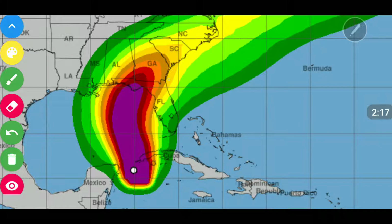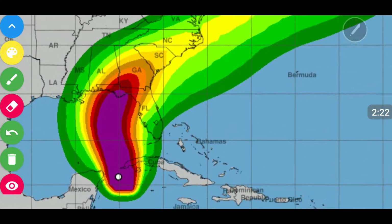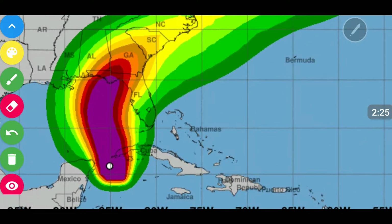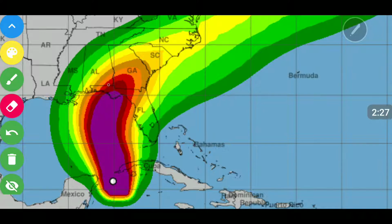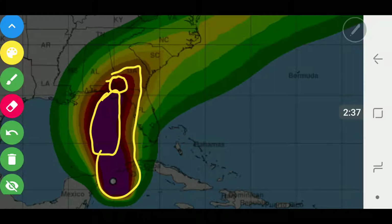And as you can see here, for the probability of tropical storm force winds and hurricane winds, anywhere from 70 to 80% here in this red shaded area. And this is the greatest potential of winds here in the purple area, which is up to 100%, and around that it's like a 70% chance of seeing those winds.